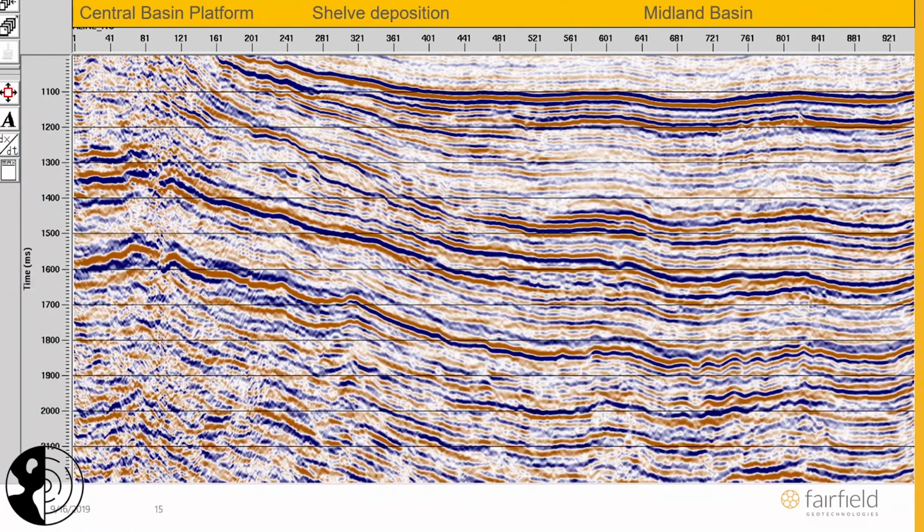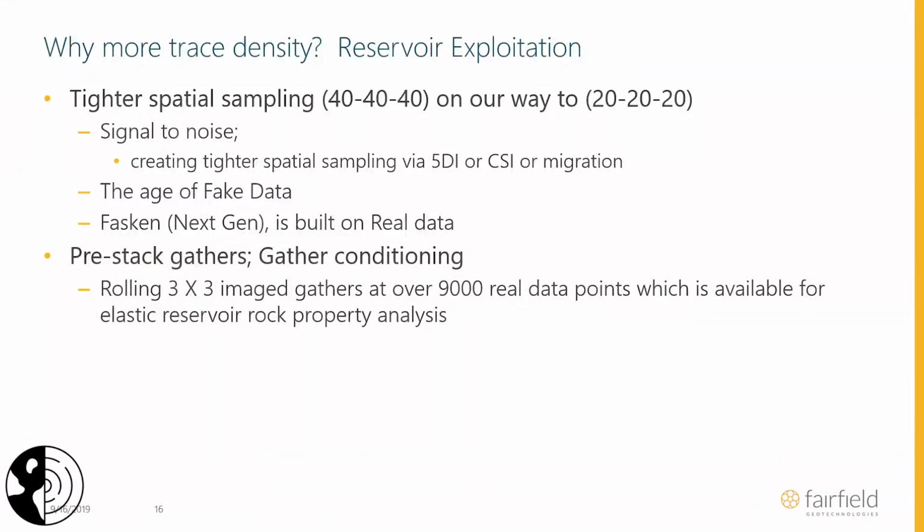And so what's happened is the details that we're after are just that. They're details. They're hard to see. You have to have an enormous amount more of what we call pre-stack data to figure this stuff out. So from my perspective, this is a survey that's designed to get us to 40, 40, 40. 40 feet by 40 feet by 40 feet.